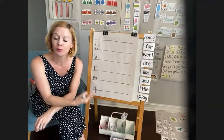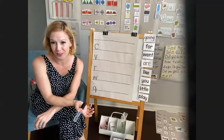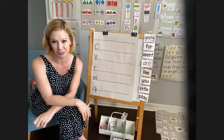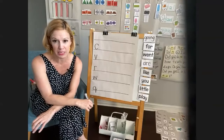And as you're practicing, you're going to be really proud of it. So I just want to tell you, you don't have to love everything about learning. Some kids love handwriting. Miss Karen does not really like handwriting, but I do think it's important. I do think we should practice it every day.